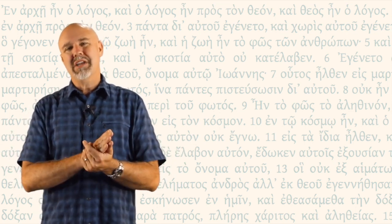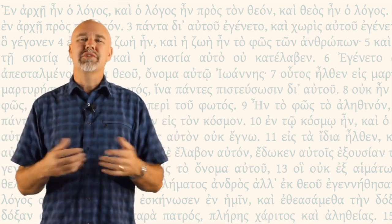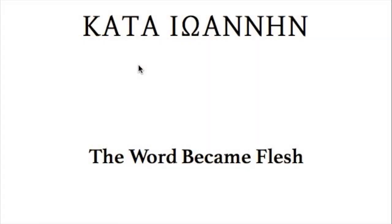So let's look at John chapter 1, verses 1 through 5. We'll go slowly. And then as we work through this, we'll learn to pronounce Greek, and I think you'll see that it comes pretty easily for us. When you open your Bible to John, you'll see the title, Kata Ioannen, and you'll notice it's in all capitals. We haven't stressed capitals much. Let's take a quick look at them.